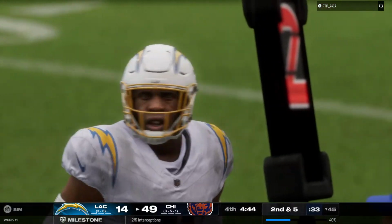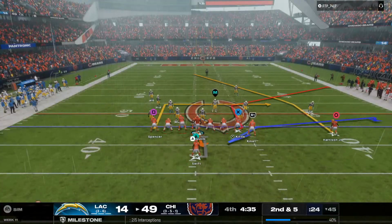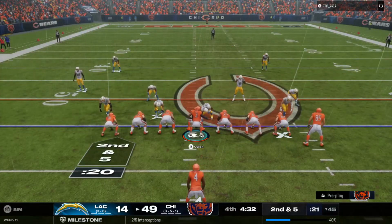There's no more efficient play in the NFL, Mike, than the play-action passing game. And you can see here why. You make the defense have to honor both the run and the pass, and he's able to pick up a nice gain to his tight end.